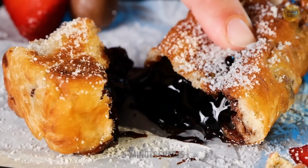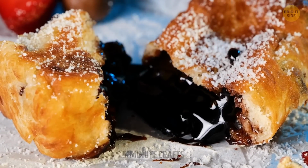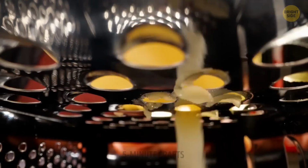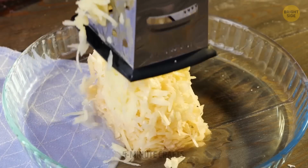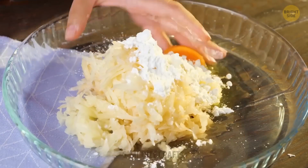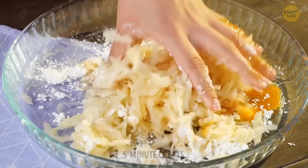This is the stuff that dreams are made of. Something sweet? Check. Now it's time for another savory recipe. You can use both mashed or grated potatoes to make this one. The choice is up to you. Just make sure they're freshly prepared.